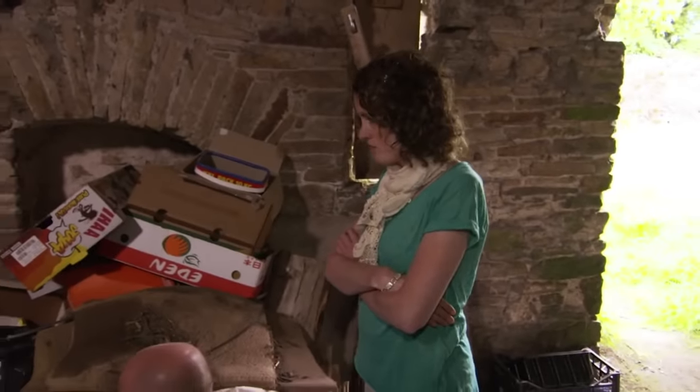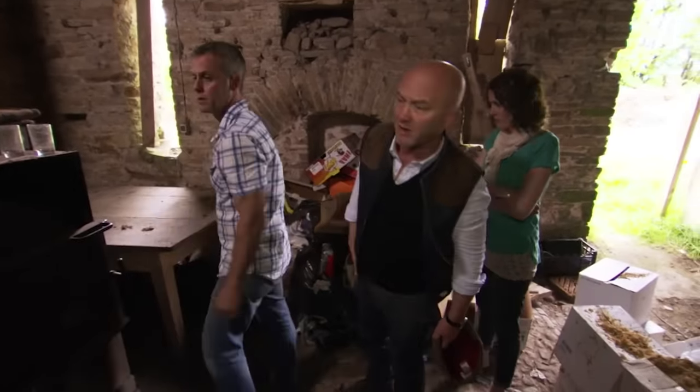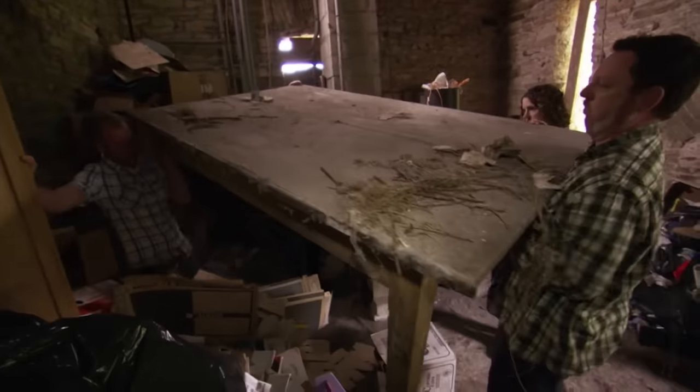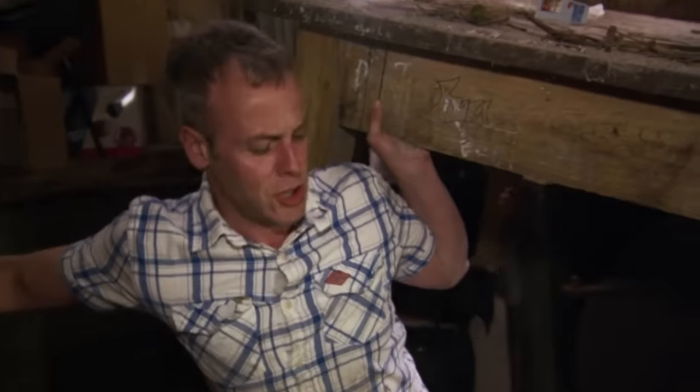Might be drier away from the window. If we can pull this one out a little bit. Or is that one easier to get? They're neither easy to get to, are they? No. Are you good there? You okay, buddy? Yeah, ish. I'm about to run out of space. Okay, put it down.